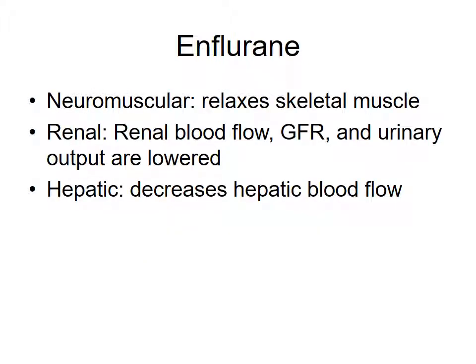They all relax skeletal muscle. In some cases, that's all you need. If you're doing an ankle fracture, a malleolar repair, you don't need a lot of skeletal muscle relaxation because there's not a lot of muscle there that they're working with. So you can just run the volatile agent and not give them any more muscle relaxation. You might give them succinylcholine just to intubate them so the cords aren't moving, and then you let it wear off and you don't have to give any more.